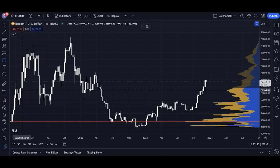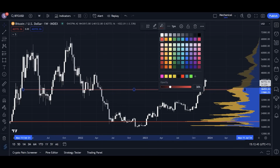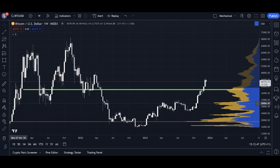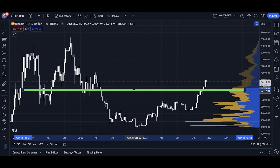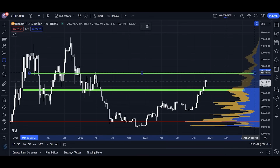So we have support stemming from around 37 or 38k to 38.5k. All right, that is our support range here, this green box. I'll make it bright green so you can see it. That is basically our support box. Perhaps it stems a little lower, perhaps it goes to something like 37.5k, but that's our support. And then our resistance, if you look at the volume profile, starts at around 47-ish, let's say 47.5k, and goes up to around a clean number of 48k. That is our resistance zone.